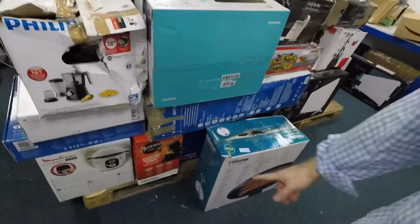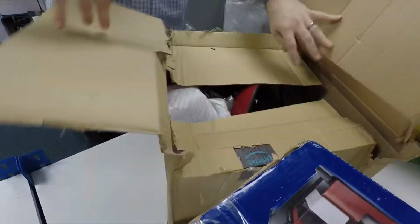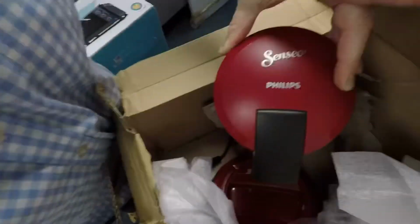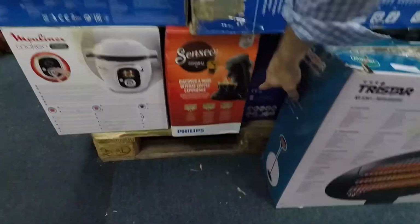Some ovens and hoovers, and this is all floor care and household electronics. You've got some patio heaters, coffee machines, cooking thingies, panini grills, meat cutters. You've got ham cutters that do the slices, actually, what they're called, slicers. This looks new. Philips and CO coffee machine. So let's go and search for that. There is another box with one of those in. Oh yeah, down there, in black.